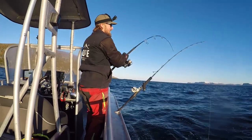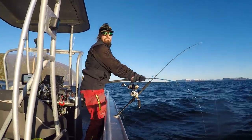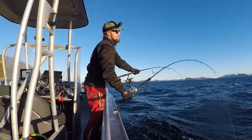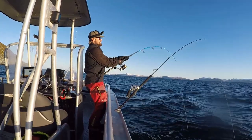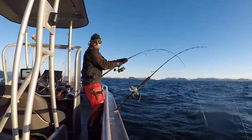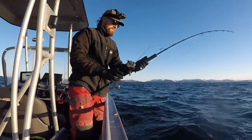Okay, let's fight them at the same time. Jeez. What can I say? They're pretty small, both of them. All right, here we have the first one. Alright, there that one goes. And take the other one.